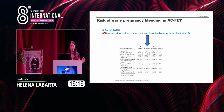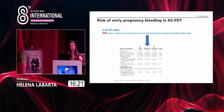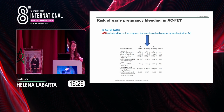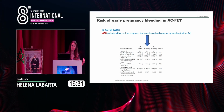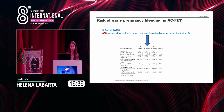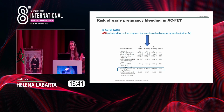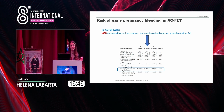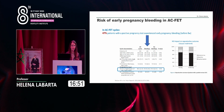And it is curious because another study found a similar percentage of risk of bleeding during the first trimester of pregnancy, the group of Humaydan. And they observed that in 45% of the cases of artificial cycle, patients had bleeding once they were pregnant. And curiously, those patients having bleeding showed a lower progesterone level the day of embryo transfer. At the end, this is not affecting the clinical outcome.